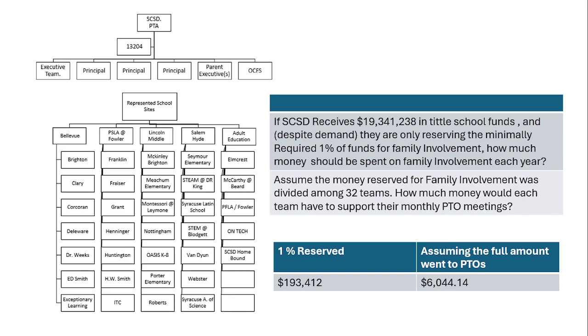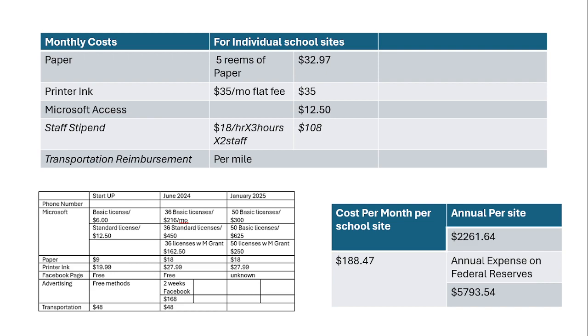Kind of like the same way that each Head Start site takes their federal grant money and awards $10 per student and buys everybody's school pictures. We're going to assume that we're doing the same thing with that money right now. We're taking the 1% and divvying it up to every school site, and after that, they can do whatever they want with it. If they divvy it up to every school site, it would be $6,044.14 to each PTO at the schools. Now, there are legal restrictions on what you would be able to do with these federal funds.